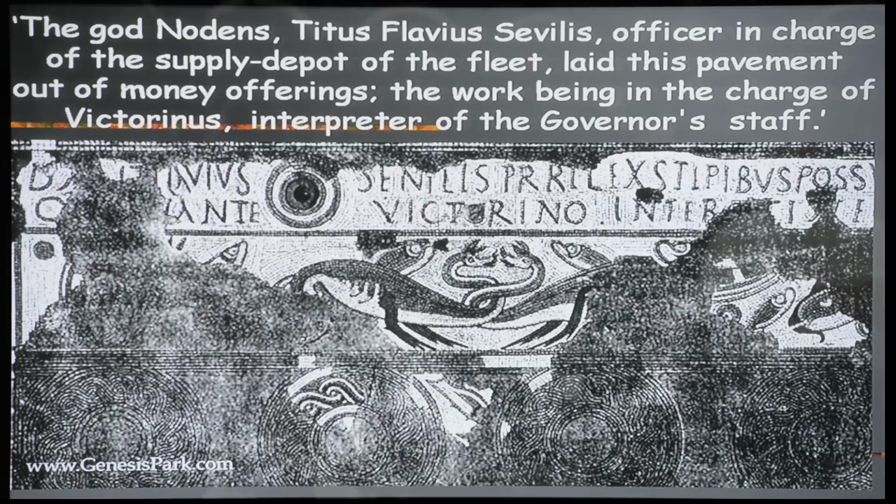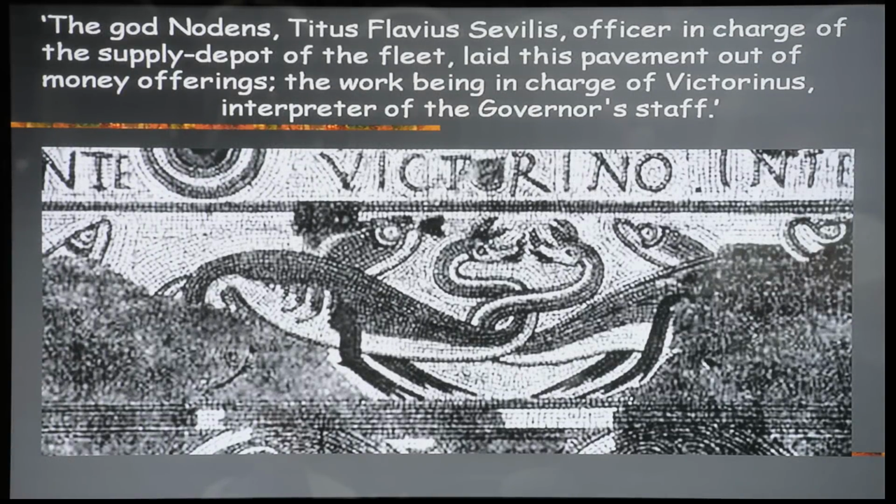But what are the 2 creatures in the middle? What do those look like to you? Kind of interesting, isn't it? Look a little close up here. They're long-legged, long-bodied. There's a rib cage right there.